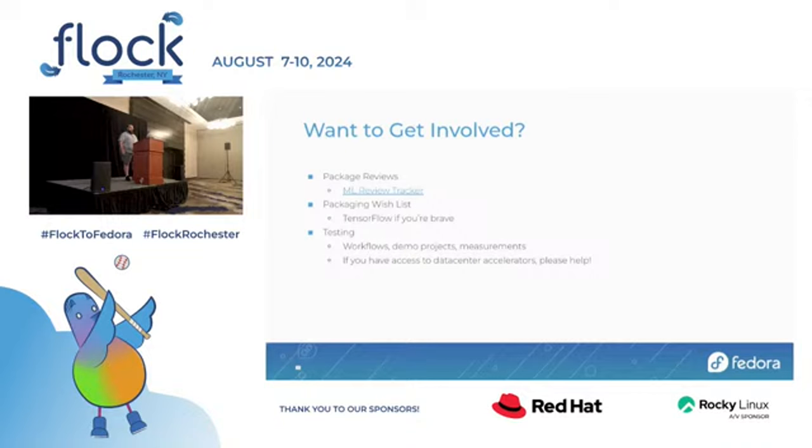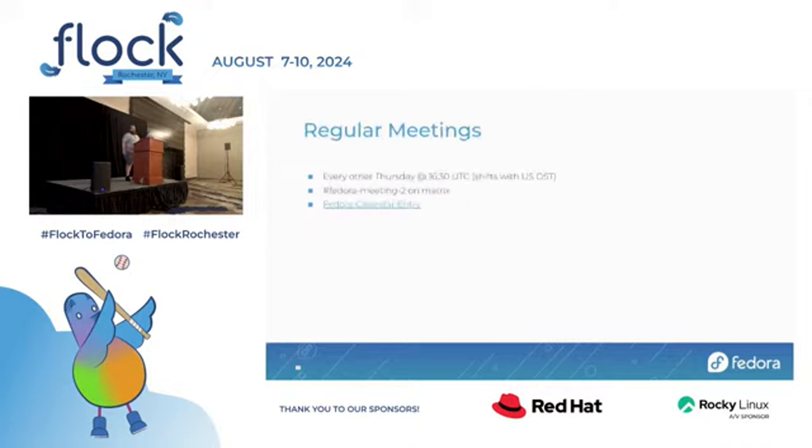And then testing. If you have workflows that do or do not work, workflows that we can use to start verifying or to run automated tests, demo projects, that kind of stuff, that'd be great. If you had access to data center accelerators, that would be awesome. That is one hole that we have and I think we are going to have for the foreseeable future, especially with AMD: their data center accelerators are a different graphics family than the stuff that we actually have access to. So at that point, we're kind of building and hoping because we don't have a way to test it.